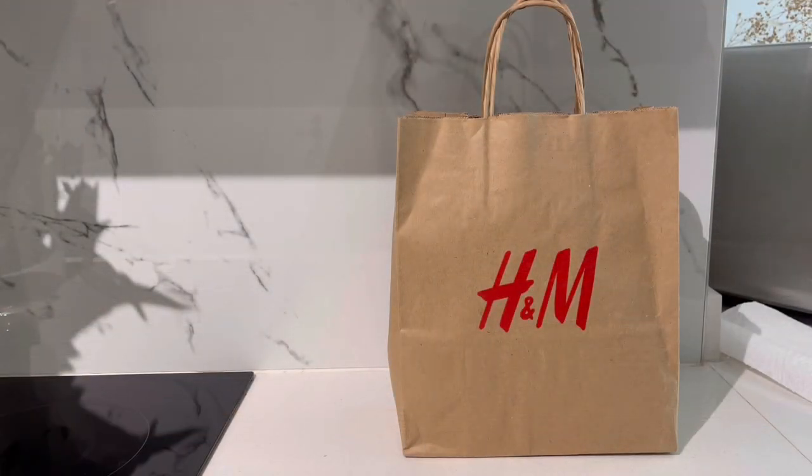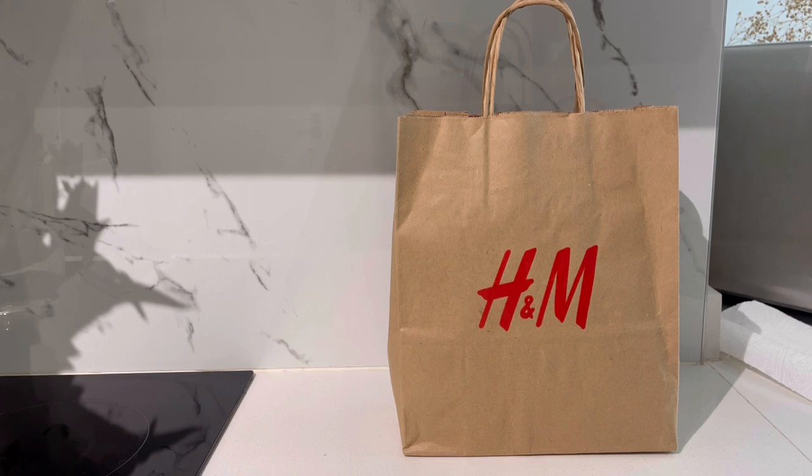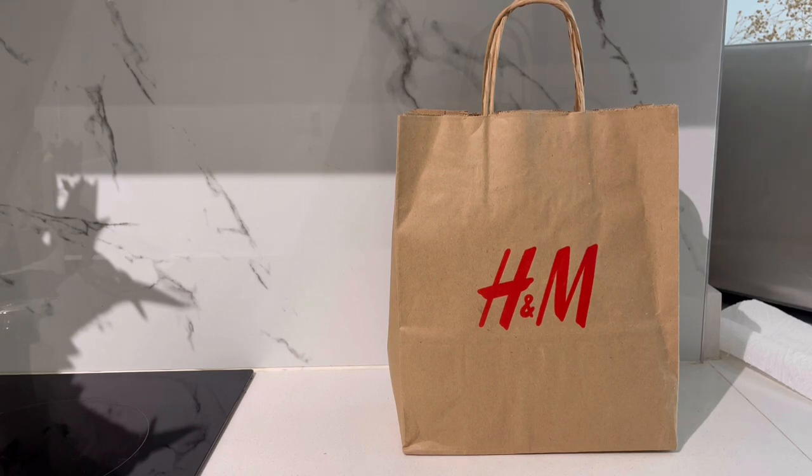From H&M Home. I don't really buy a lot from that shop, so this is my first time. So I wanted a new vase for my living area because the old one broke. So I got a new one, so I'm gonna unbox that with you and show you how it looks as it will be in my living area.